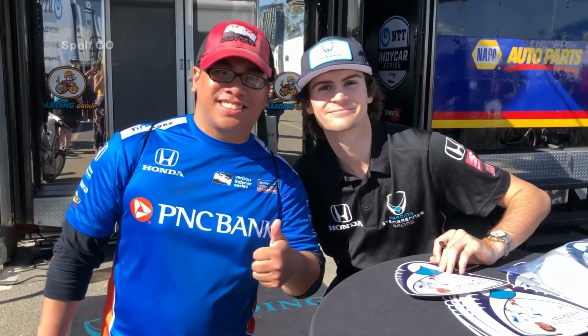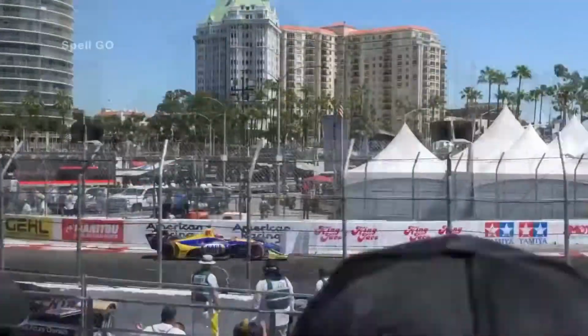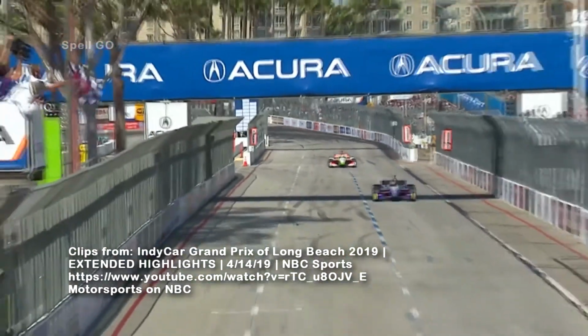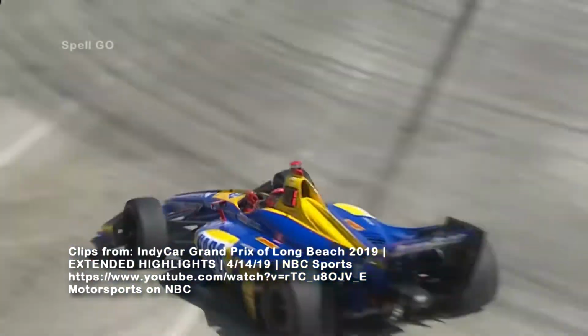What's interesting about this time around is that I did not attend race day on Sunday. I just came for Friday and Saturday, and my cousin Kimmy tagged along with me. For the race, it was pretty much a dominant race as Rossi qualified on pole, and then he went and dominated this race, leading basically from start to finish.